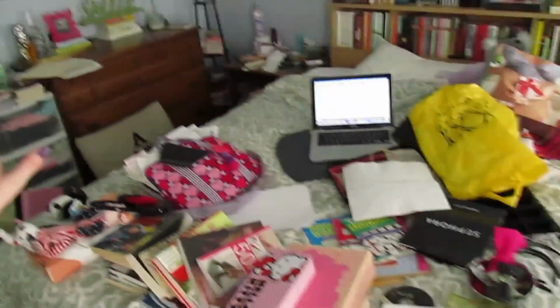I am so hot, I'm sweating so bad. It was the wrong day to wear a sweater thing, but now I have a bunch of stuff to donate, organize, throw out. I feel so much better. This looks so much better. Well, not with all this mess, but yeah, I'm so excited about this.